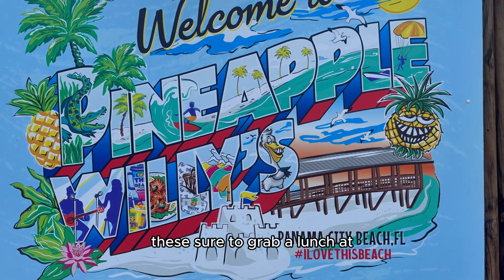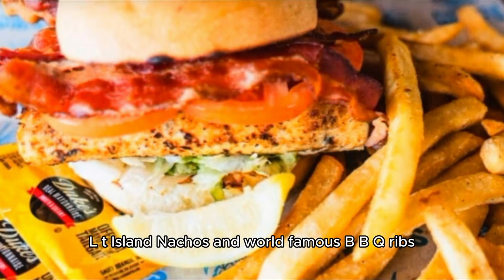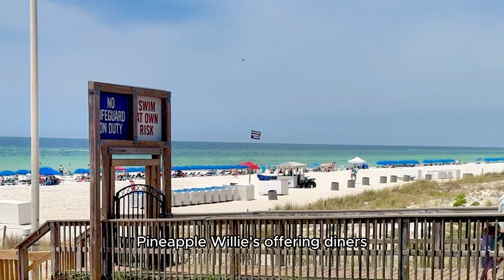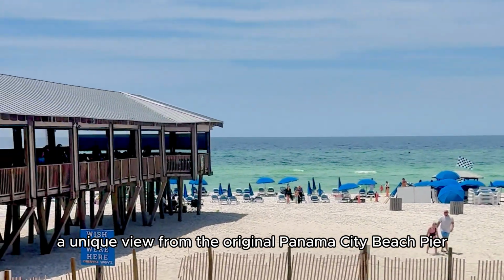Be sure to grab a lunch at a historic beachfront restaurant known for its mahi BLT, island nachos, and world-famous BBQ ribs. Pineapple Willie's offering diners a unique view from the original Panama City Beach Pier.